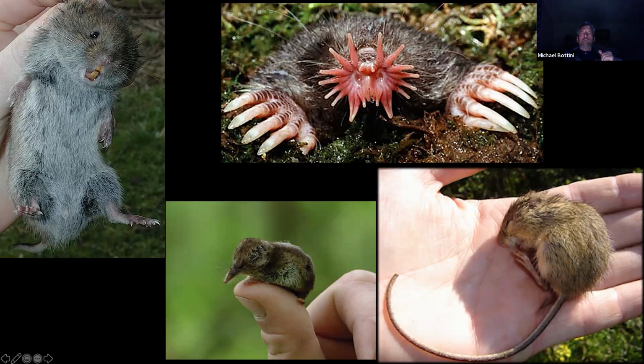And then the last one up here is with 2 mole species. The eastern mole is the common one. This is the star-nosed mole. And you can see those big digging claws on the front feet. And again, it doesn't use its eyesight so much as it uses other senses to detect prey like earthworms underground.